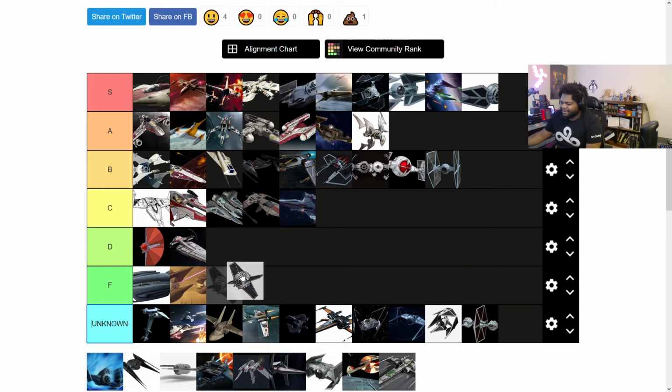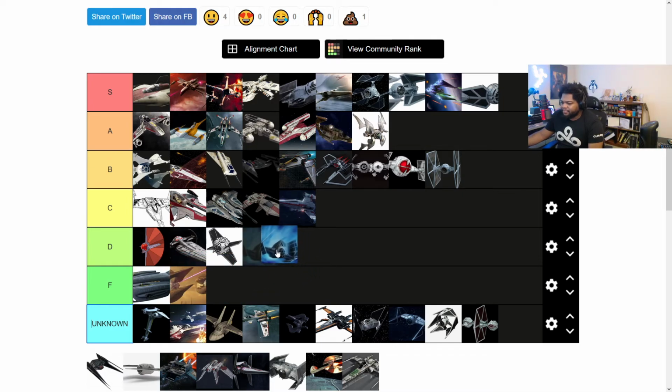The TIE Raptor. It just looks like me when I was like 5 or 7, fat with the short arms. That's just, no. The TIE Scout, I mean, it's a scout ship. That probably gets a D for me.